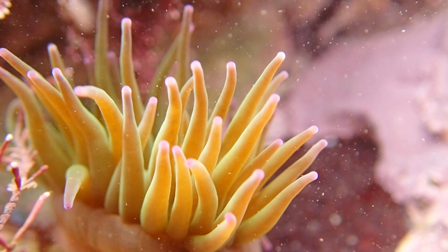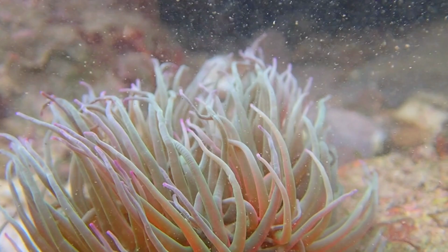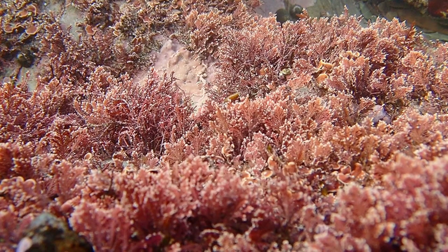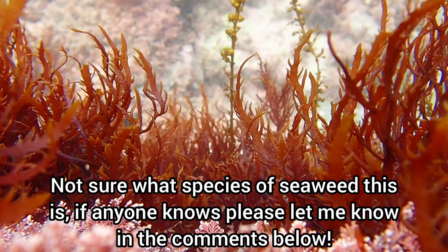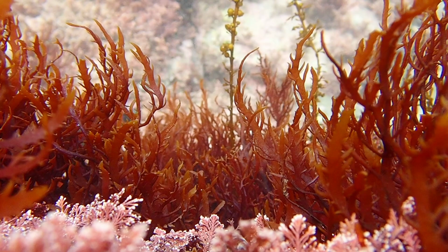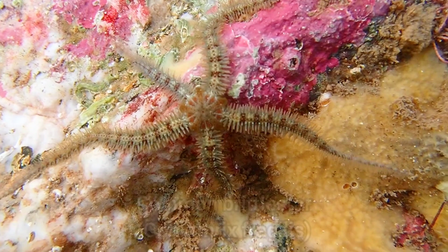Snakelocks anemones with a green and purple coloration are one of the most beautiful species you can find while rock pooling. Many of the Wembury rock pools are dominated by this exotic looking coral weed. If you ever turn over a rock while rock pooling at Wembury, you're likely to find a common brittlestar underneath it, and some individuals can be huge.